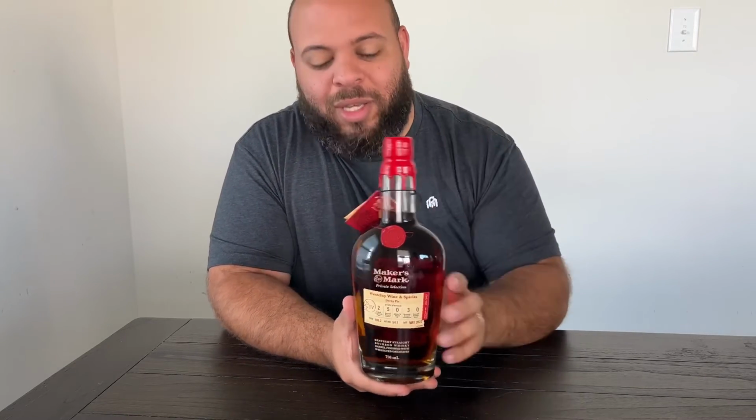So this Maker's Mark bottle was one that I was part of picking. Their Private Select process is unlike any other one that I've ever been a part of, and the fact that you get to pick your stave selection, there's 5 different categories. The number has to total 10 staves that go into that barrel of whiskey. That can change the profile of that whiskey tremendously.